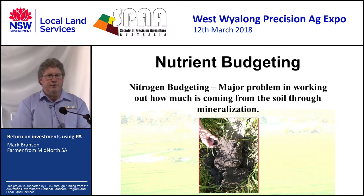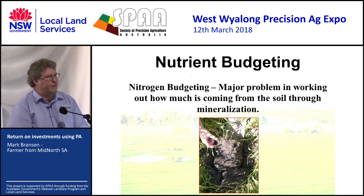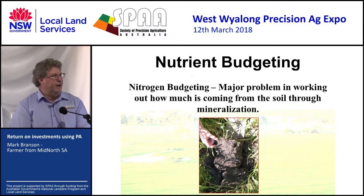If you've been in stubble retention, controlled traffic, looking after your soil for a period of time, I have major trouble coming that my mineralisation in my soil is far in excess of what a calculator from CSIRO, from PIRSA, whatever, can tell me, and hence I was over-applying for quite a few years, going off their calculators, and then realising, well, I've got too much on there, I can actually use less.